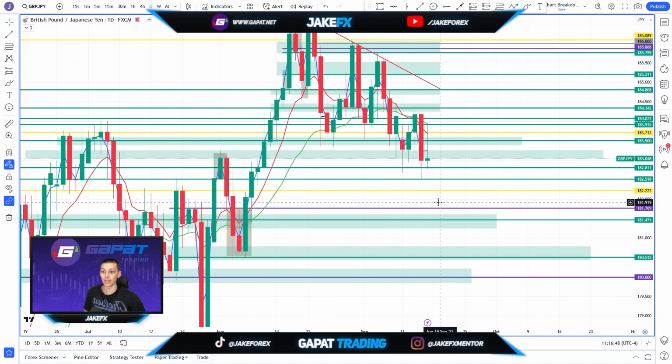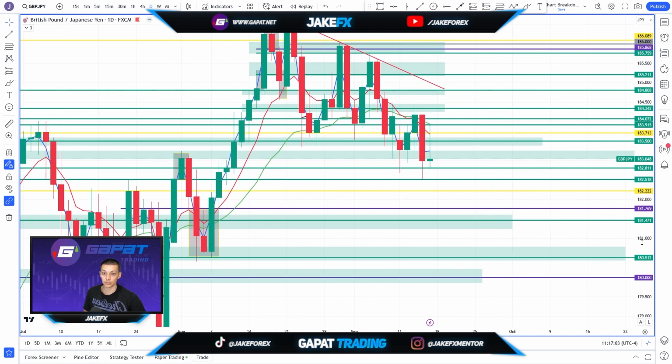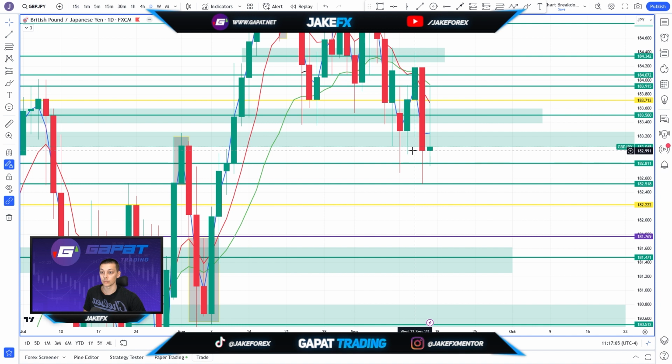Now, if we go to the daily, we can see Thursday's close was a pretty strong selling candle, and also Friday's close was a pretty strong selling candle. The buyer stepped back in and it got pushed all the way back down to be a selling candle. So this close here, if we zoom in and look at Thursday's close, it was slightly below the 183 area by a pip.